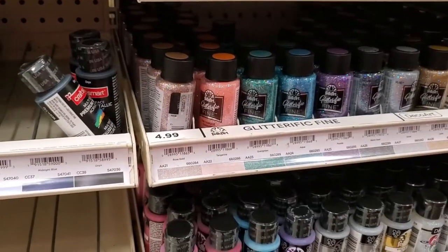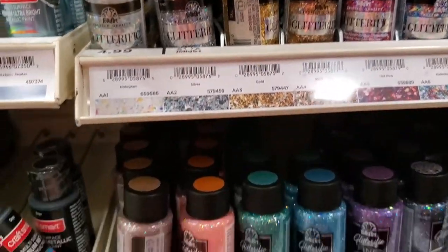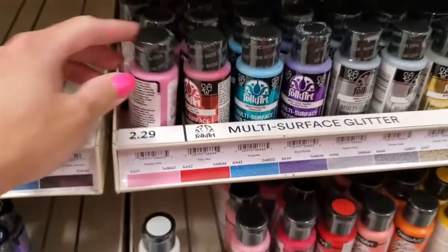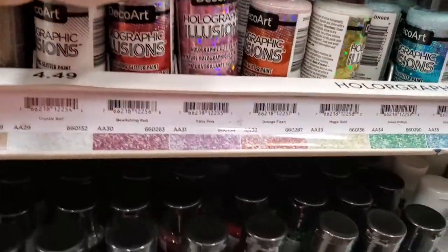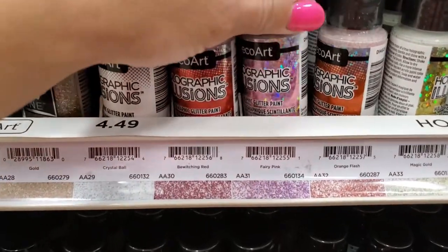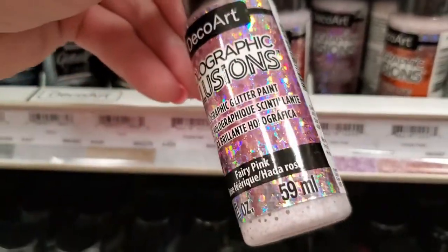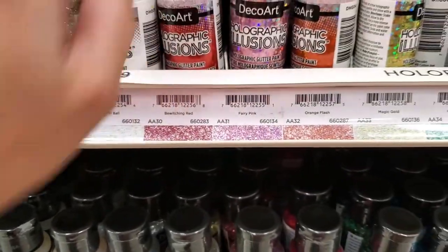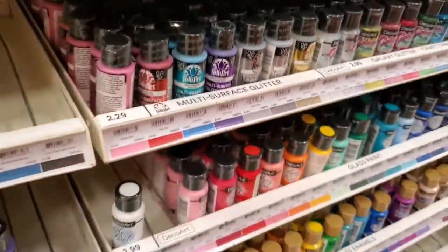Okay, so we were looking for some gold paint. And so we found, look at glitter paint. I know. So glitter paint. What? Craziness. I love it. Ooh, holographic illusions. Holographic glitter paint. But see, they all say holographic on the label, but I don't know that the inside is, but you know, whatever. I'm not gonna argue with the, oh my gosh, but check this out.